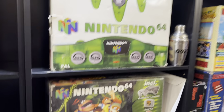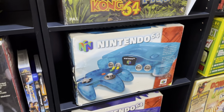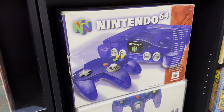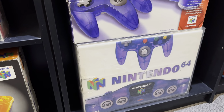Coming a bit low, we've got the European PAL Jungle Green. Looks fantastic. We've got the European Donkey Kong 64 pack. We've got the PAL Australian Ice Blue one. We've got the Australian PAL Pirate Pack. Purple, great purple. And we've got the European PAL Purple below that.